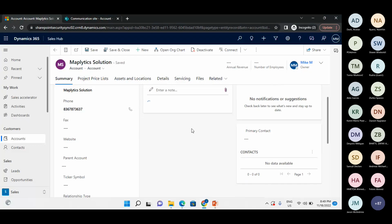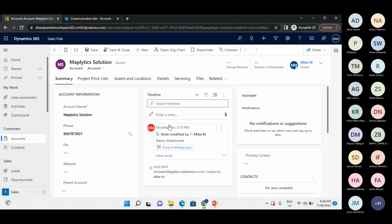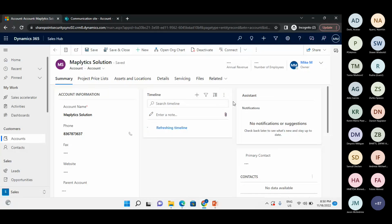Let's say, for example, I've added a note against this account entity form. Once the syncing has been done, it will migrate this attachment from the CRM, and you should be able to see this attachment migrated into the SharePoint. If I refresh the timeline, I should be able to see the notes attachment moved to the SharePoint, thereby leaving the path in the body of the note for offline reference.